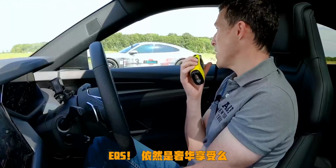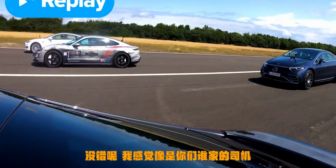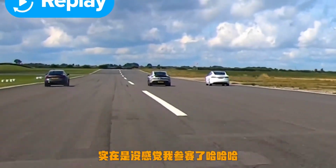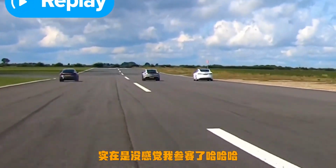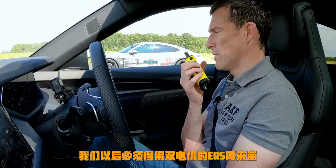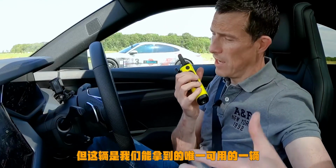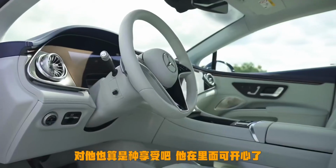Right. EQS, was that nice and chill for you? Yeah, it certainly was. I feel like somebody's chauffeur bringing up the rear, just ready to pick you up if you break down. Not really feeling like I'm in the race, to be honest. To be fair, I think we really need to come again with the dual motor version of the EQS, but it's the only car available in the UK. We wanted to get it in the video, so here it is. But he's enjoying it. It's lovely in there.